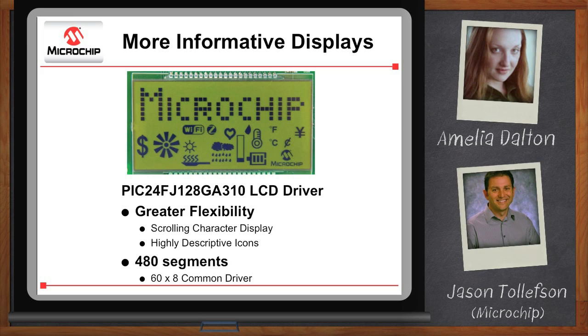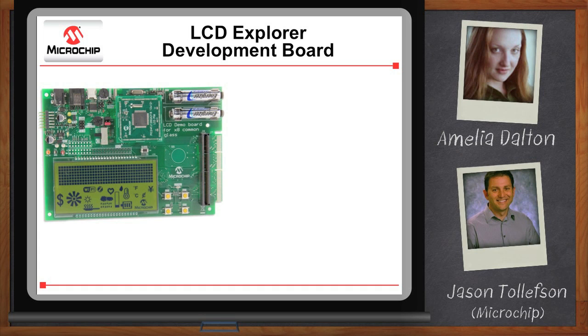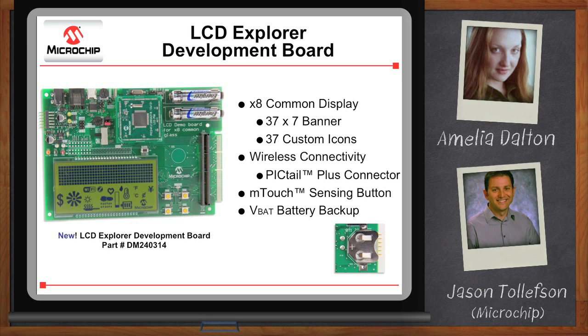Wow. All right. Okay, Jason, tell me about the development kits you have. Well, we introduced a whole new development kit for this family. So it has the LCD glass that I just was talking about with you, has our plug-in module. That's our way of having changeability of different processors. Yeah. It's battery powered, and it also supports all of the plug-in modules that we talked about with the XLP 16-bit development board. Very cool.